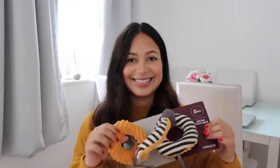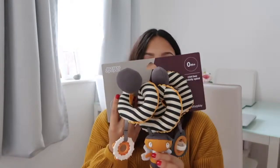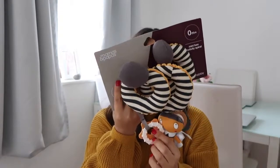Then from Mamas and Papas, I got this super cute one, you can tell with colour what kind of colours I like. It's quite neutral shades with a little pop of colour, but I just thought this was really sweet. I like it for the car seat or the buggy or anything like that. It's got a teething ring, a little squidgy thing, and another teething ring, I guess. But it's really cute. I like it. Lily had one on her buggy and she would just keep entertained with this a lot. So I just decided to go for another one again. This was £19.